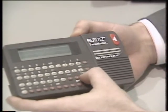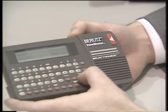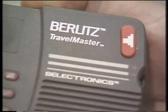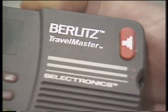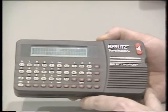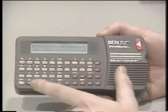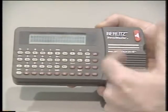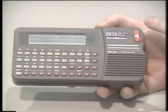For world travelers, Selectronics unveiled the Berlitz Travel Master, a translator with a voice chip containing 10 languages and 1,700 phrases. According to Selectronics, the Travel Master uses an advanced form of speech compression to store digitally recorded human speech instead of the less natural-sounding synthetic speech.